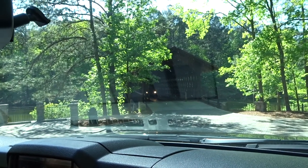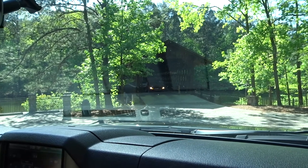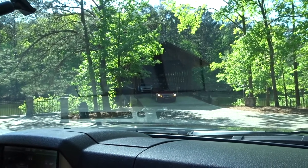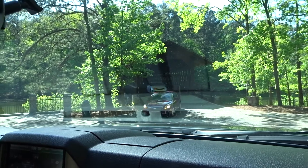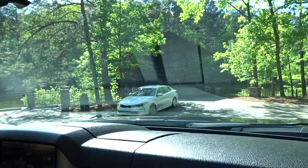Yeah, there's somebody coming. Got it after the white car? I can't see after the white car, but I think so. Oh yeah, they're gonna use their turn signal. Good job. Yeah, it looks clear.